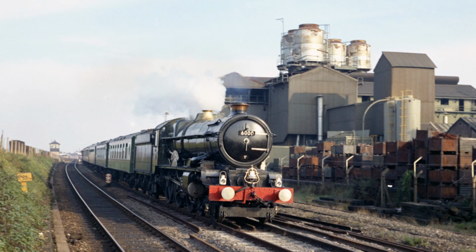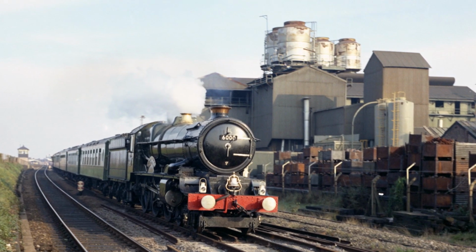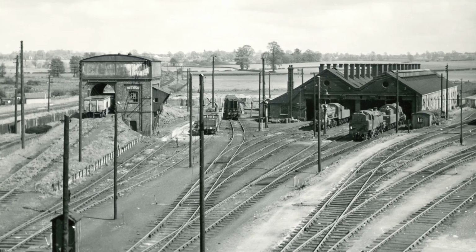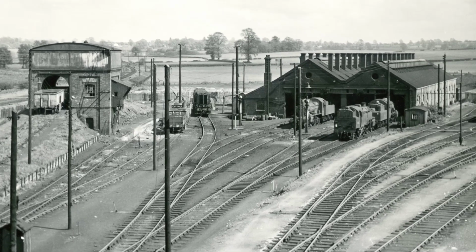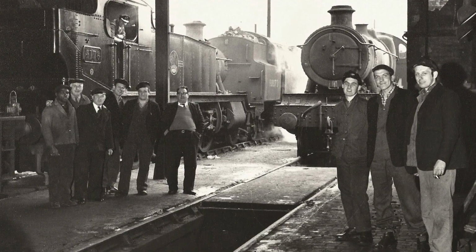Just play that a few more seconds. That edifice on the right hand side, that's the old Ford foundry in Leamington. There's a good aerial view of Leamington Great Western shed. Leamington shed closed on the 12th of June 1965. It had been 84D, then was 2L.